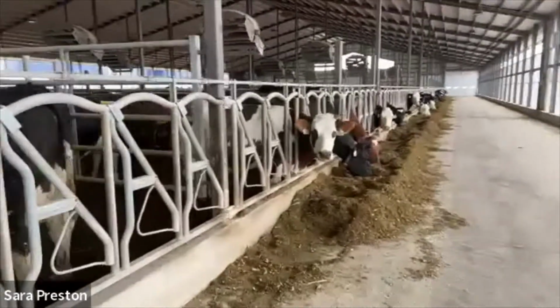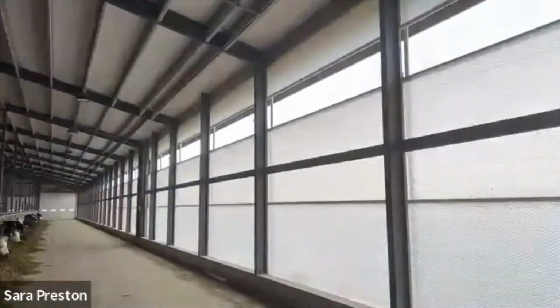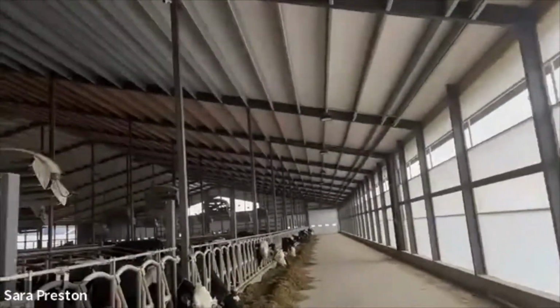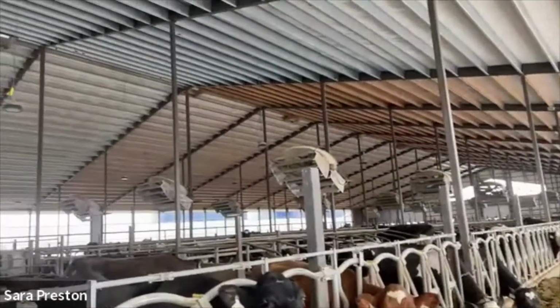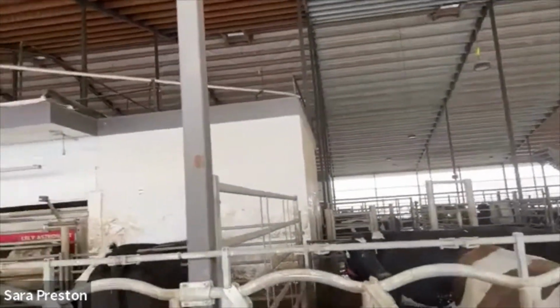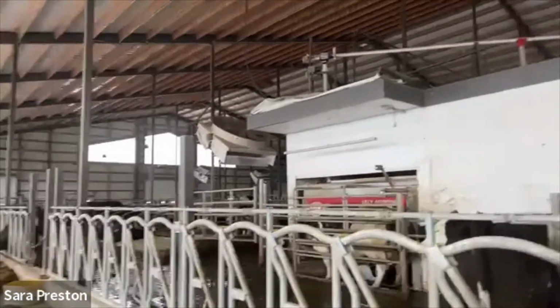So another neat feature on this barn is a curtain barn. On the sides in the wintertime, it goes all the way tight so the snow and wind stays out. But in the summertime, we can open it all the way up and the fresh wind will come in and keep the cows cool. And then we open up the doors and the cows can go out in the pasture and enjoy their time.